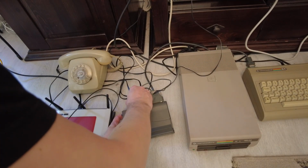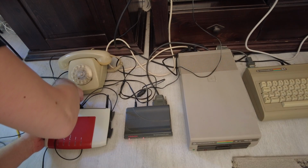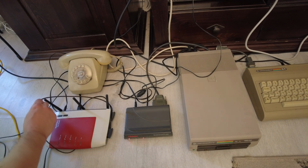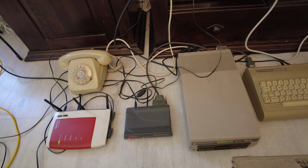Now power for the modem. And the same for the Fritzbox, while we watch it boot up, blinking away. The detailed configuration of both Fritz boxes can be found at the very end of Making of Snobsoft, which, as mentioned, is linked below the video.